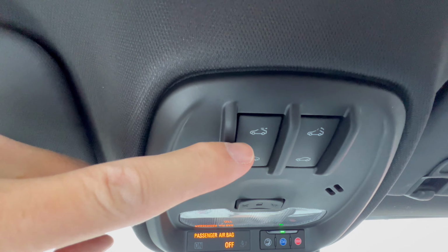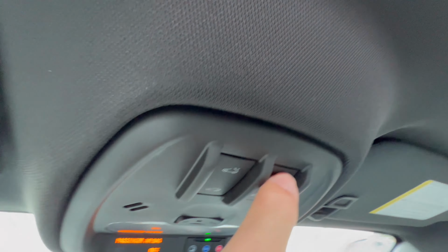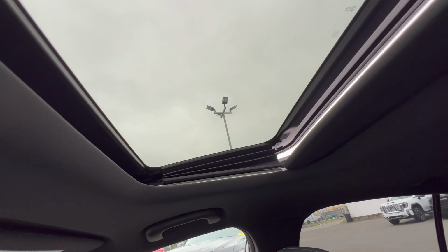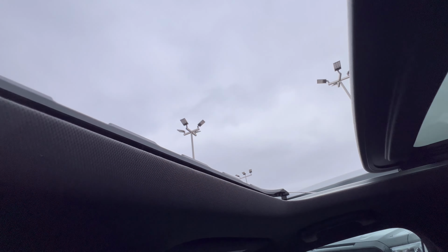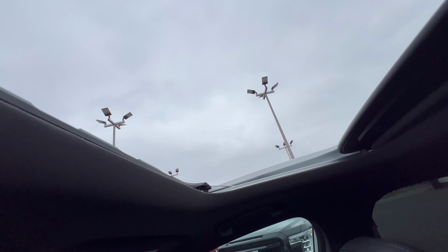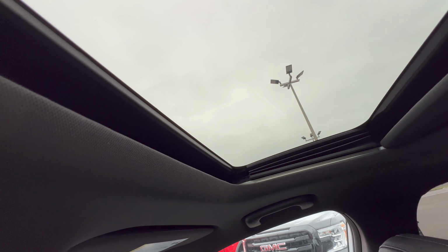But the shade is manual. So we're going to throw the shade back, and then this side is to tilt, this side is to open. Excuse me, take that back. The right side is to tilt, and the left side is to open. Wind buffeter comes up, glass slides back, close it up, no problem. And then close our shade, easy peasy.